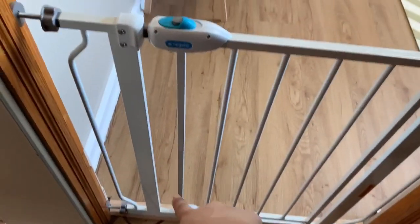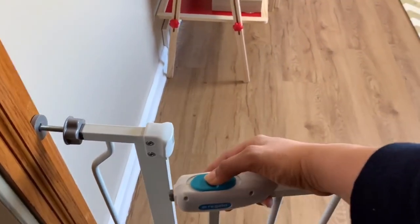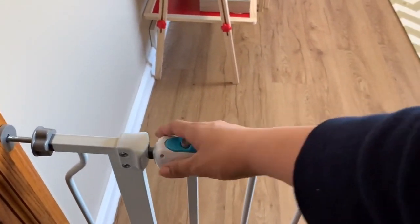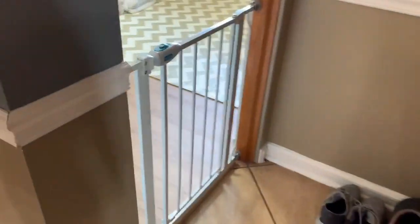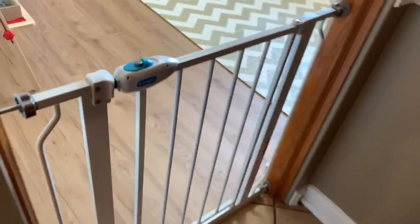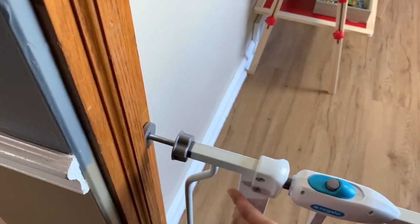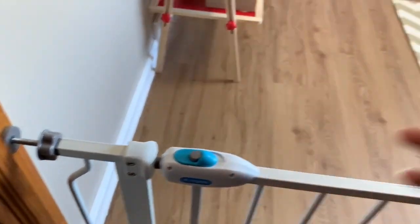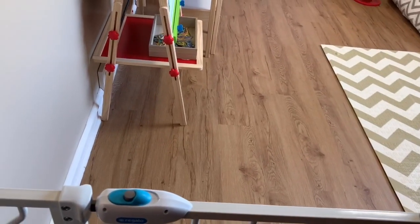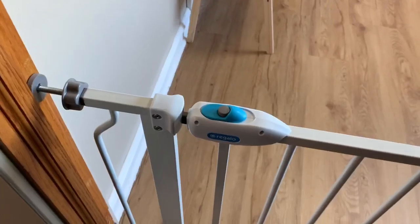It has a little safety lock at the bottom, so in case your child is pretty smart with opening it, like Luca, he already pretty much has it down. I always like to put the safety lock because he hasn't really seen that. So overall, it's really good. Also, it does come with an extra pair of widening parts, just so if you have a bigger and wider doorway, you can adjust it. So I really like that it has that.